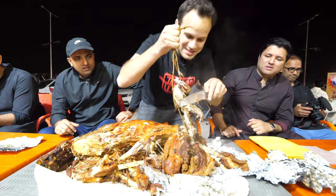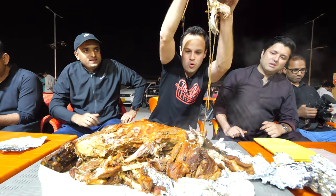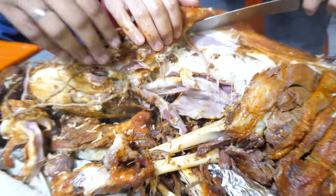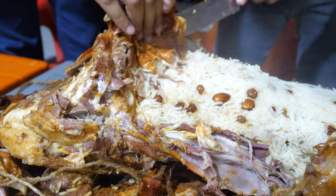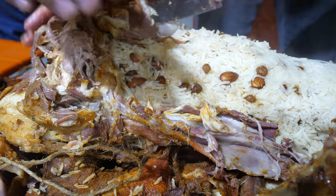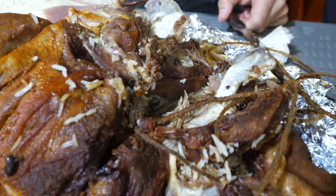That is insane. And we're just working to get to the rice. Oh, there. There we go. Oh, and look at that. There it is. The belly is just stuffed with rice. Oh, look at that. That is so beautiful. It's just stuffed with raisins and almonds. The fatty bum part. Yeah.